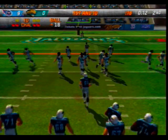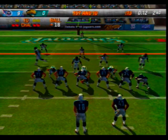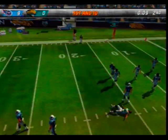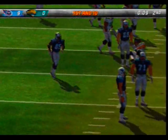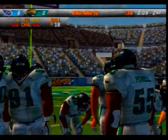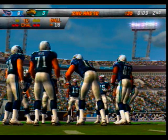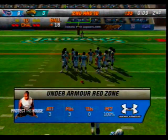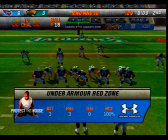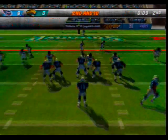So they have first and 10 here. They kicked the field goal the last time they were in the red zone. Gets the pass off. That's just the kind of play they've come to expect from him. He always seems to make the big play just when they need him to. Second and 10. Ball on the 18-yard line. Hey, watch the screen. One of us will make a play. And they're threatening again with the ball inside the 20.